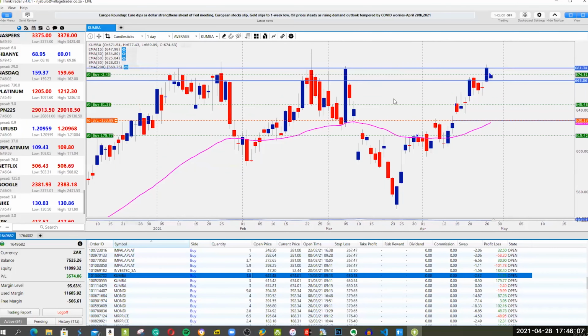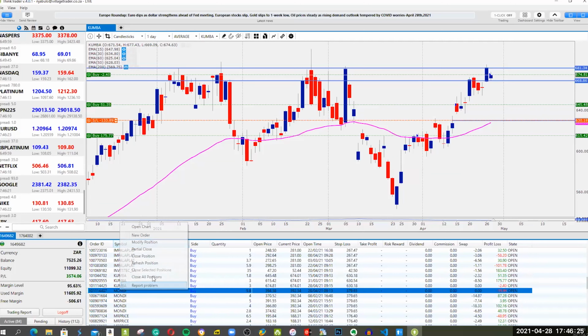Kumba looking very, very nice. It broke through that resistance level there. I also entered this morning on the trade and trailed my stop to that 630 level. Yeah, looking quite good there. That is Kumba.